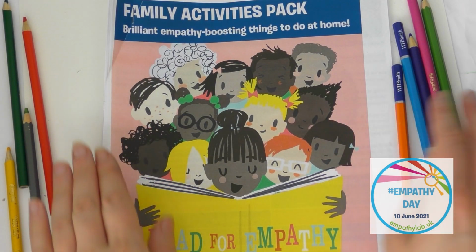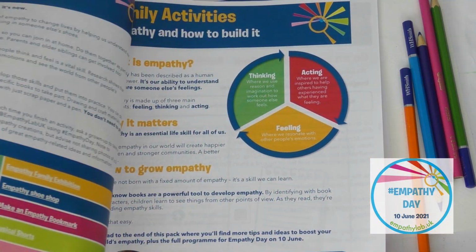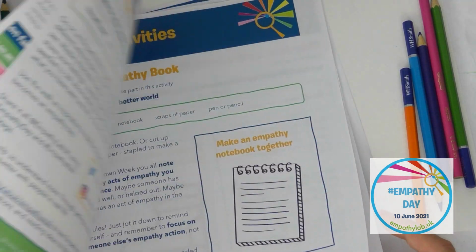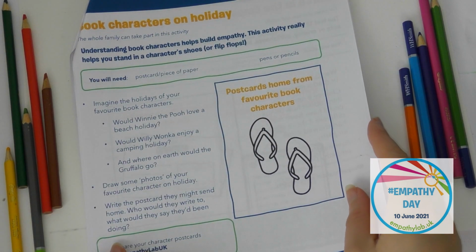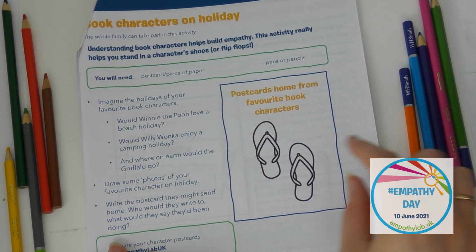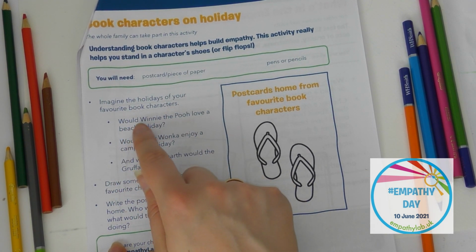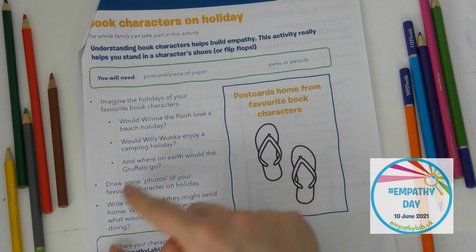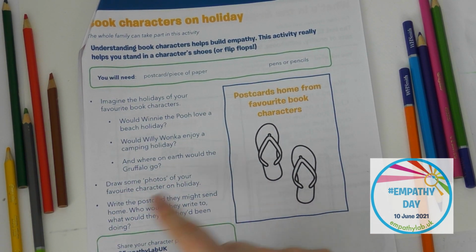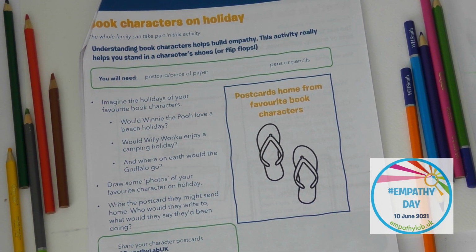You can also download this family's activity pack from the Empathy Lab website. Again, there is a link down below and I'm going to do a couple of these just to show you some ideas now. So I'm going to choose this one, and this one is all about your favourite book character on holiday. So you need to imagine that your favourite book character is on holiday. So it says, would Winnie the Pooh have a beach holiday? Would Willy Wonka have a camping holiday? Where would the Gruffalo go? So you basically have to just draw a picture of your favourite character on holiday and then write a postcard all about what they're doing.